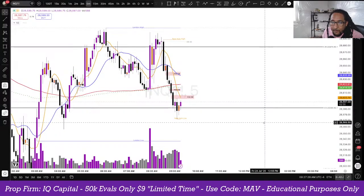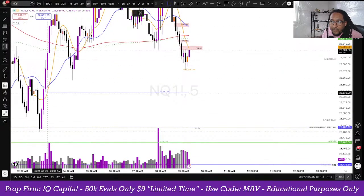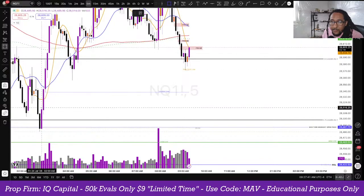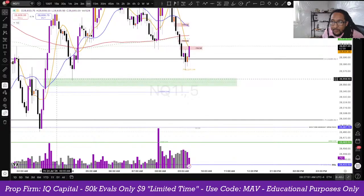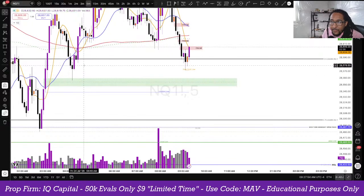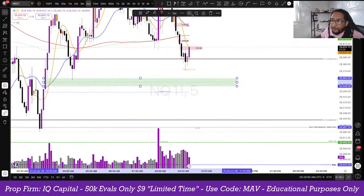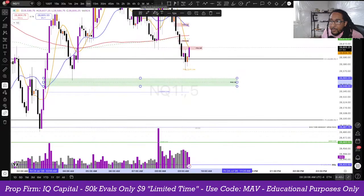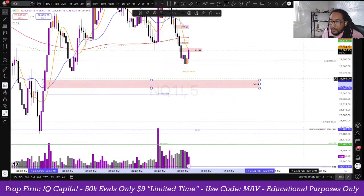I like this one here. So we have one here, here, here. So I'll mark this one out here. I marked this one out here because when we hit this fair value gap last time, we went straight up. So that was a nice bounce point. So I'll mark out this 5-minute gap here. If we inverse this 5-minute gap here, that would be a good indication for a continuation to the downside.